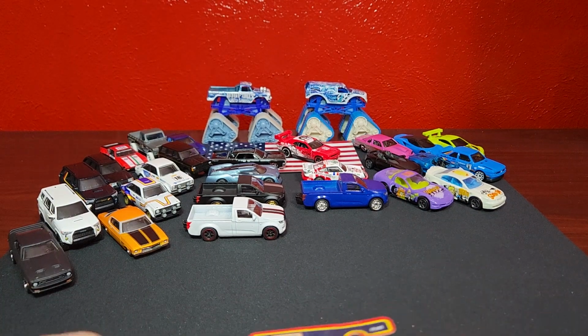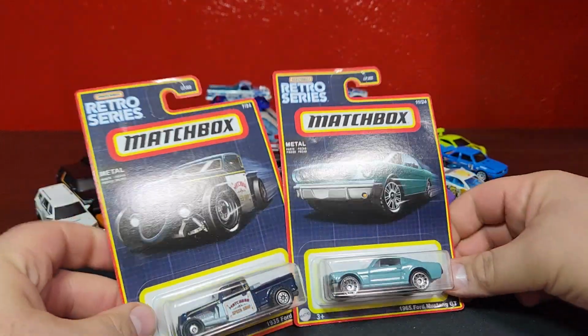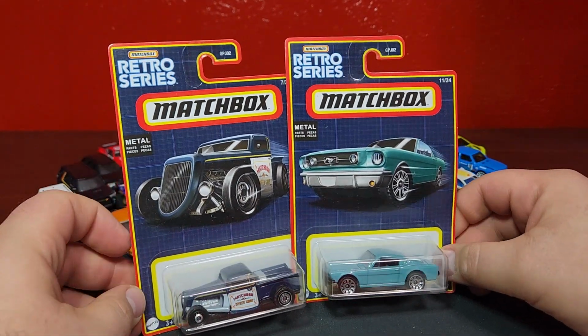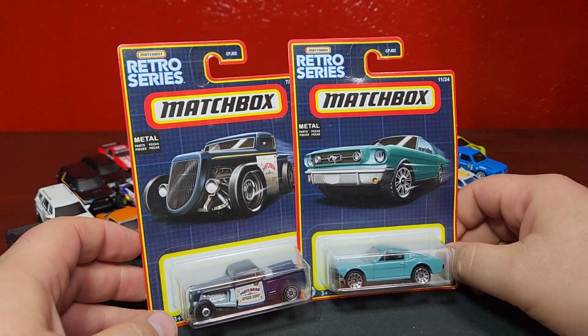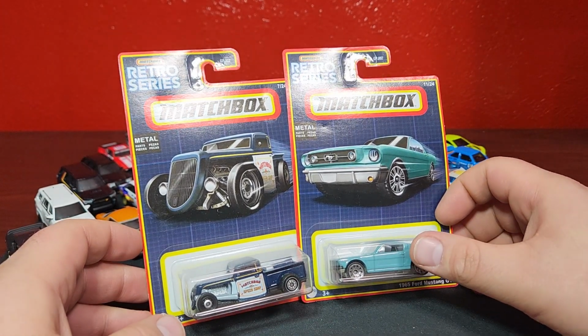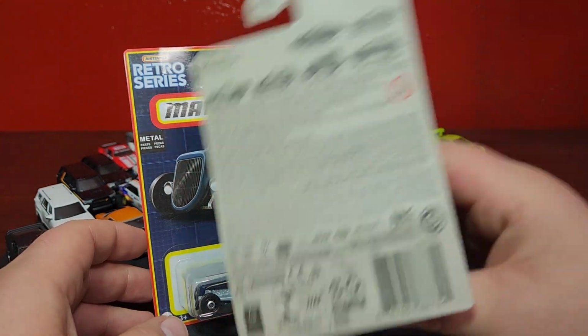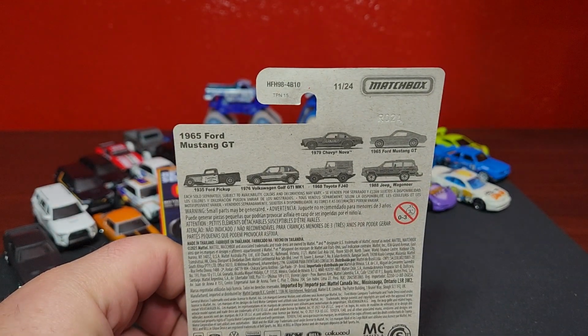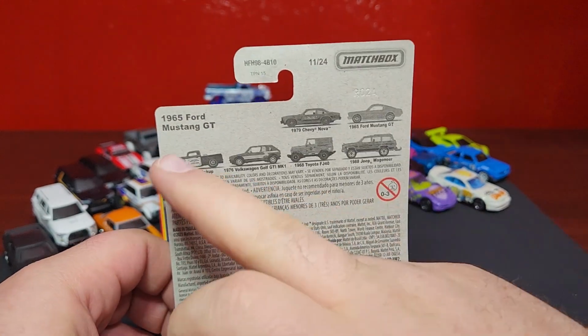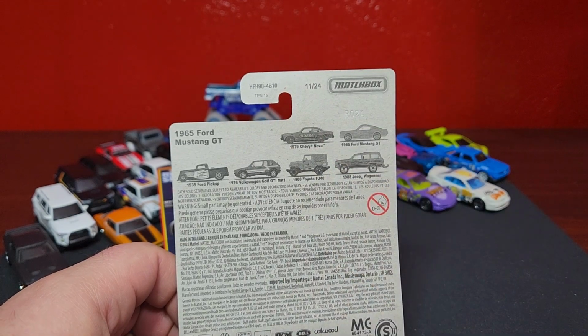Okay, I do have some more Matchbox. So this is a very, very disappointing set. So when this set first was coming out, they canceled the Retro Series at Target. So this is the mix on the back. You can see here, it is the Ford pickup, the Golf, the FJ40, the Wagoneer, the Mustang, and the Nova.